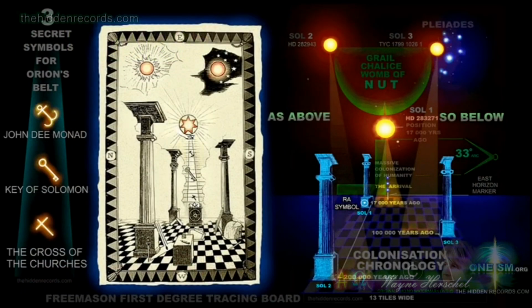It involves the story of Jacob's ladder. This is the story that unfolds that mentions the face of Mars on Earth. And this is the Masonic star map. I don't want to go too much into it. Three symbols for Orion's belt. And that is my depiction of it. I'll just leave it here for a few seconds. You can come back later and study my analysis here. But it will be another lecture at a later date.